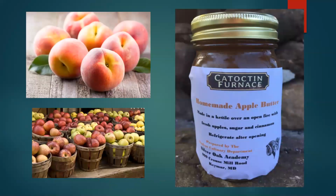Fruit butters and spreads were also prepared and canned. These were made with apples, cherries, pears, and peaches. An old apple butter family recipe was recorded a few years ago and was made in a kettle over an open fire by the students from the Silver Oak Academy, so it will be able to be enjoyed by future generations.